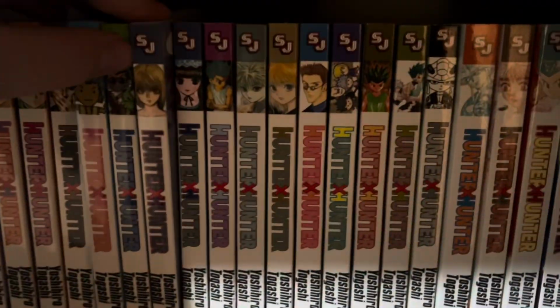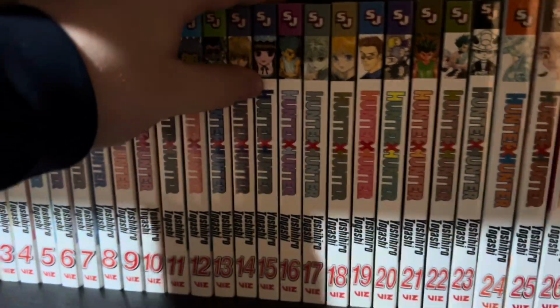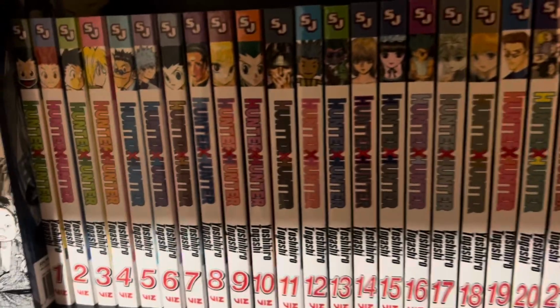Next I got Hunter x Hunter, volumes 1 through 37. I've read the first 14 or 15 volumes, something around there. Very good. I'm around halfway there, a little bit less than halfway through what is out right now.